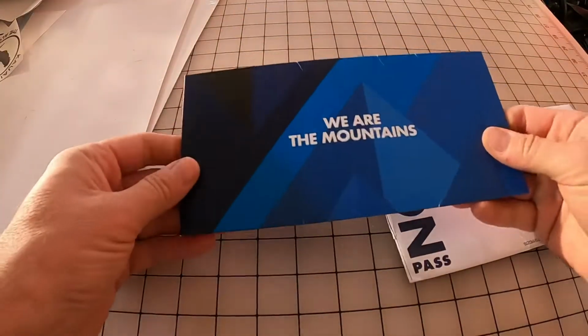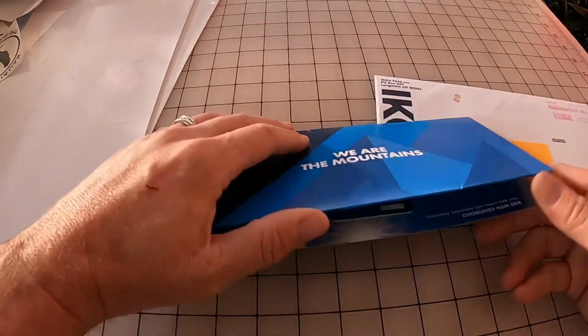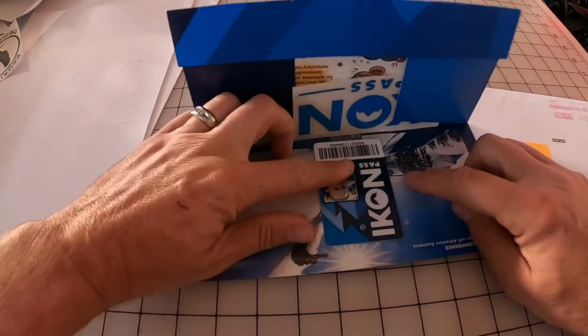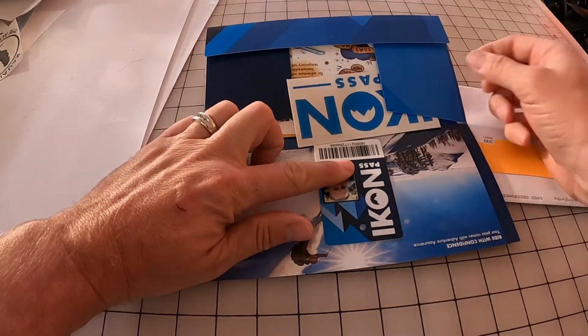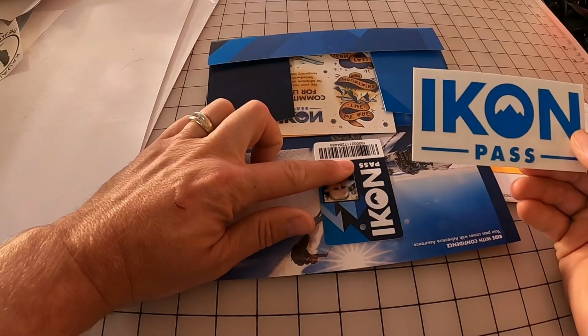Alright, nice little welcome package. We are the mountains. I gotta hide my personal info here, but oh, looks like we got a nice sticker. Yeah, die cut vinyl sticker.